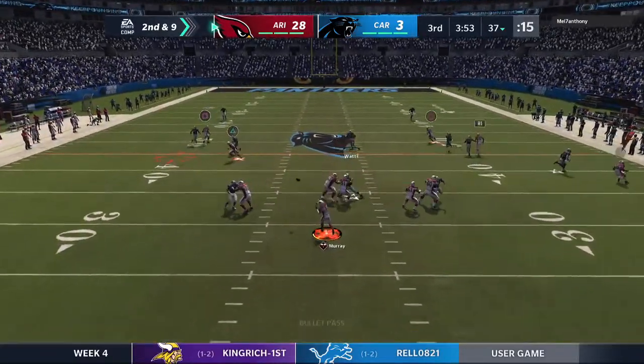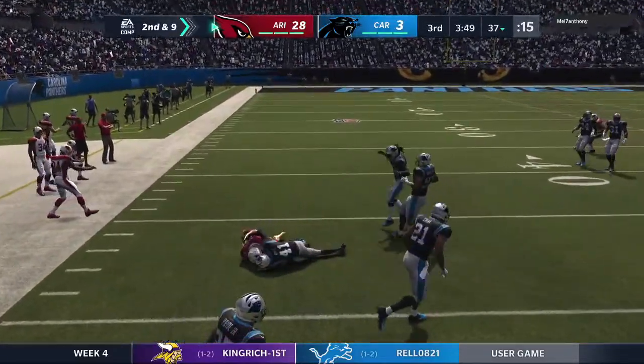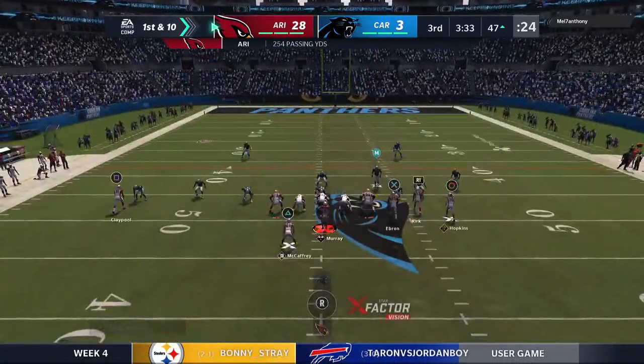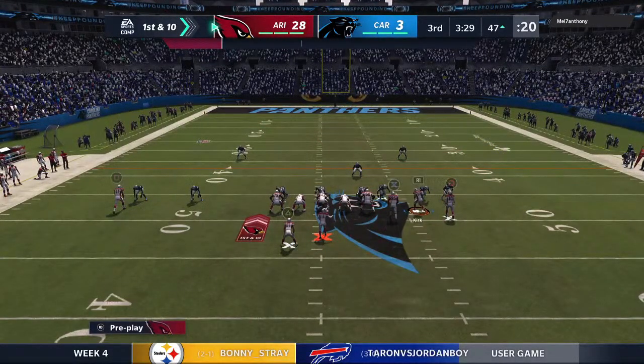From the gun, Murray gets this to his running back. It's Christian McCaffrey. And he'll be taken down, but not before he works it past the 50. A gain of 16 yards, first down, Cardinals.